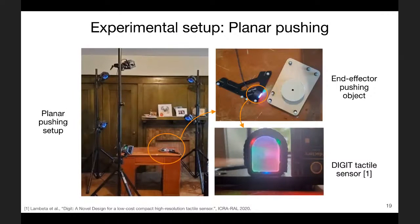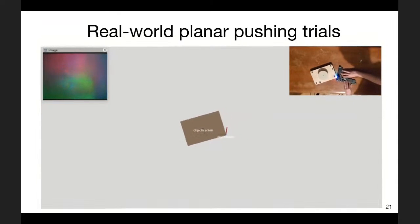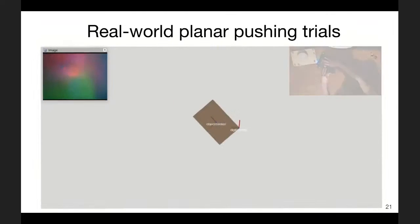Let's see how this approach does in practice. We evaluate this approach for tracking object poses during planar pushing tasks. This is the overall experimental setup with close-ups on the object, end effector, motion capture, and the DIGIT tactile sensor. This is a typical planar pushing trial with a rectangular object. The top left shows the tactile images captured by the DIGIT tactile sensor. And as the object is pushed, we see that the contact patch in the tactile image observations moves around.